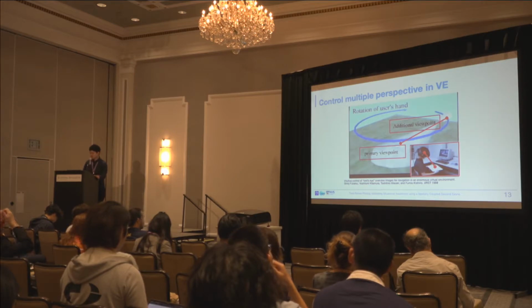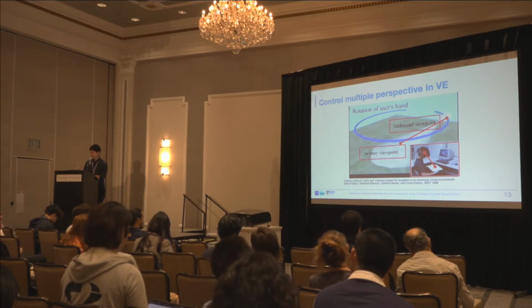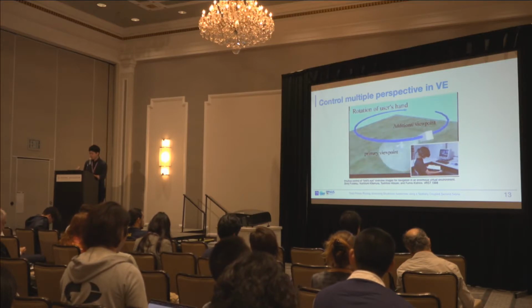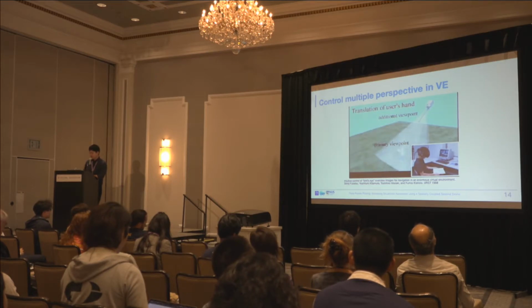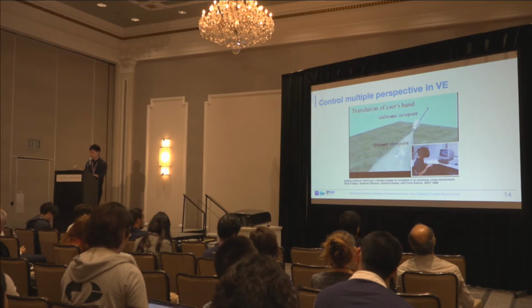The system tracks the user's head and the plane. There is a mapping between the relationship of the user and the plane and the arrangement of the two cameras. If the user rotates the plane controller as if looking around the plane, the auxiliary viewpoint camera in the virtual environment moves around the primary viewpoint. Moving the plane also changes the distance between the two viewpoints. We believe this tangible approach allows controlling two cameras. And then we attempted to bring this into two-drone manipulation.